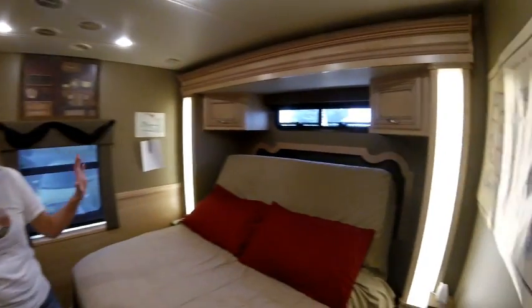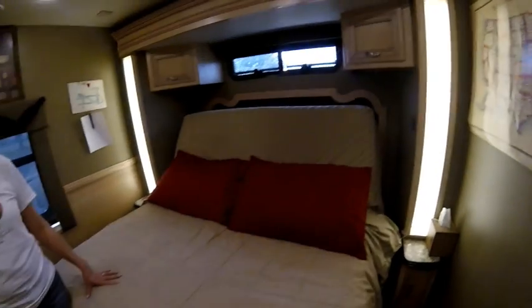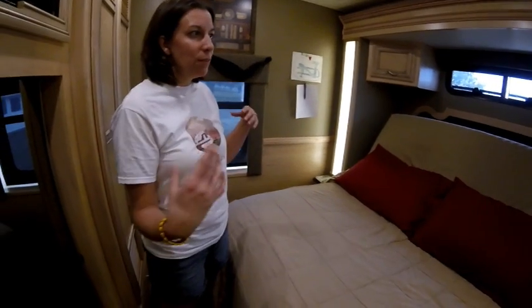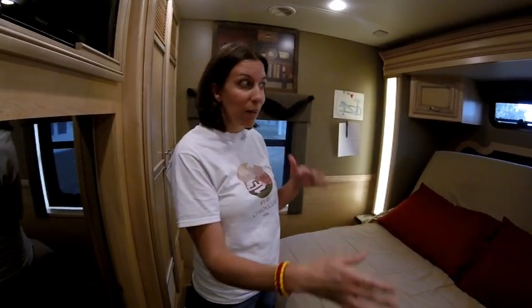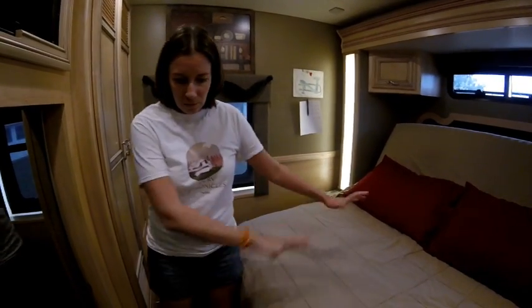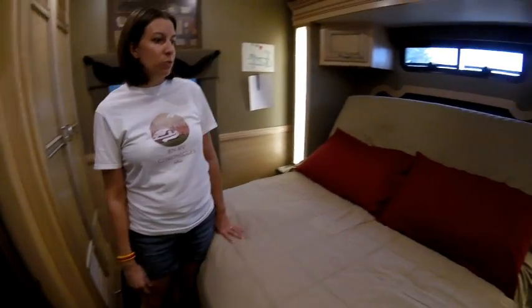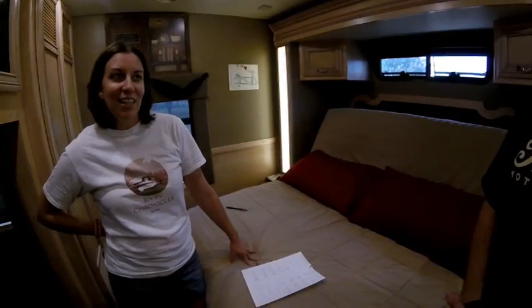Our bed. Now, one of the downfalls of this coach that we do not like is how the bed is on a slide. So when we're traveling and we're staying at a rest stop or travel plaza or something, you know, just a quick overnight, we can't open this slide. So this bed is smushed up to the wall, to the closet here, and we can't get it down. So I sleep long ways on the bed, and Dave sleeps on the couch. So this is neat.